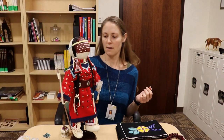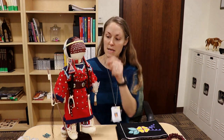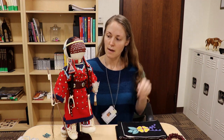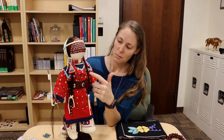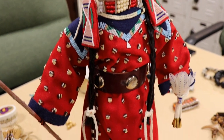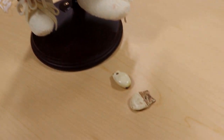And then let's take a look at this doll. So this doll has a variety of different beads, right? We've got some seed beads. We've got beads stitched onto the decoration, just like Katrina's. So she stitched it onto the fabric. We've got beads that are strung onto a necklace. We have little reproduction elk teeth. So these look like they may be a little piece of wood or maybe ceramic to look like elk teeth. But the originals would have been about this size.